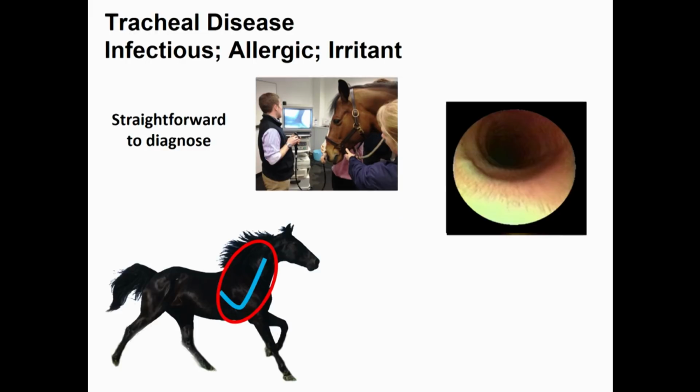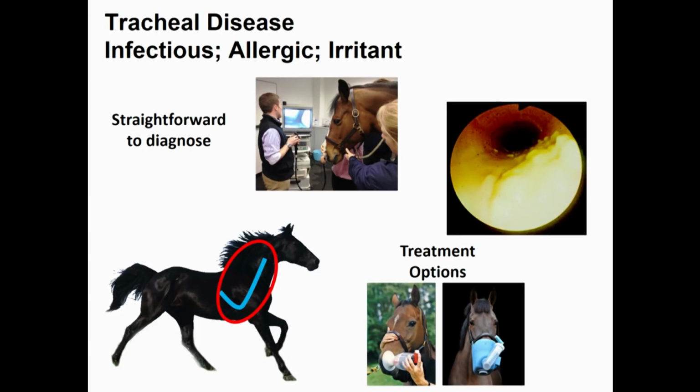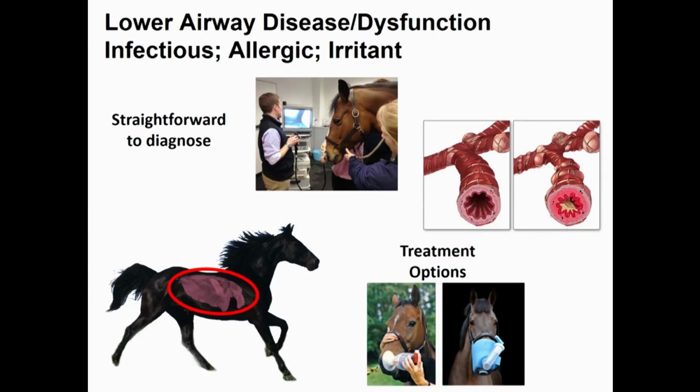When we come to looking at tracheal disease, again, fairly straightforward to diagnose. We have endoscopy, very easy to look down the trachea, and we can see what degree of disease we have here, and there are treatment options if the horse has disease. So again, I'm going to skip past this.